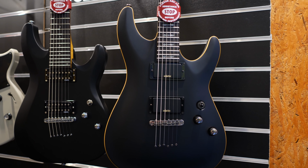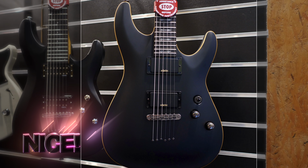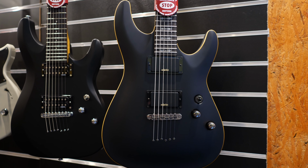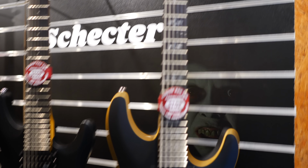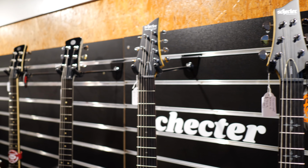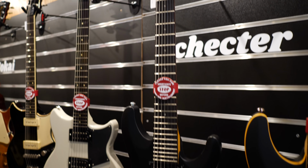Schecter really nailed this matte black finish on the top of their guitars. I think it looks stunning. Once you get up to the fretboard though, it's a little too evil looking for a blues guy like me. All jokes aside, if you are into heavier styles of music, you'll definitely get a kick out of some of the guitars they've got on the wall at Pakenham Music.